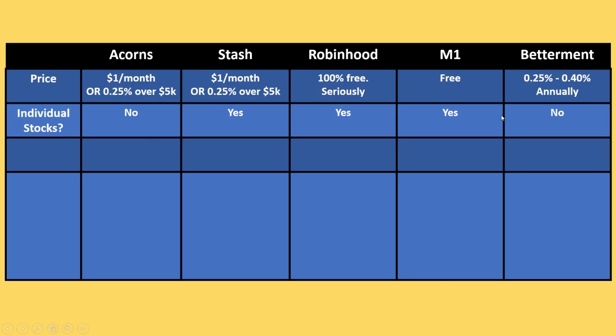Now, the next thing that I want to briefly touch on is custodial accounts. Now, this is really important for anybody who is not 18 years old yet, or if you have a kid who wants to start investing, or if you want to help your kid learn about money and financial freedom, this could be a great option.